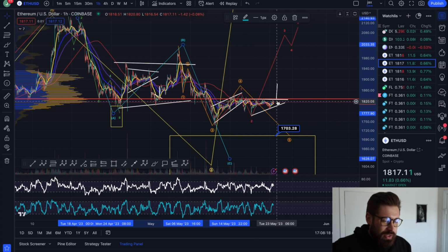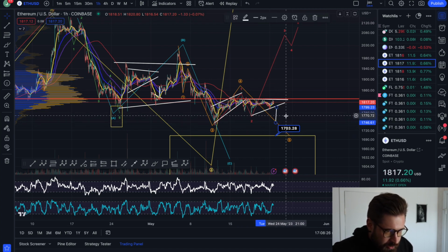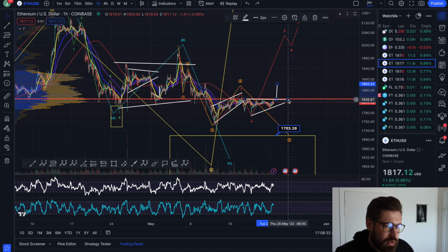And we have a small ascending triangle. If it were to break, then your upside target is about 1882. But if it does break down, that's when you see continuation down to 1703, and that would take you down to about 1747. So we just have to wait until this pattern breaks.